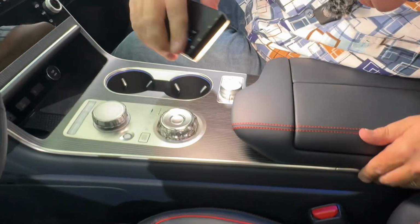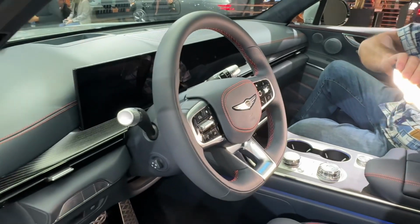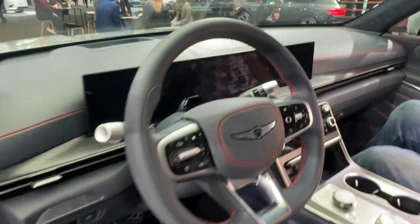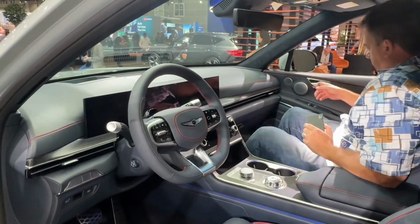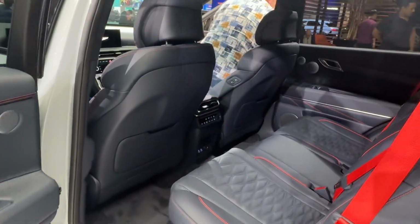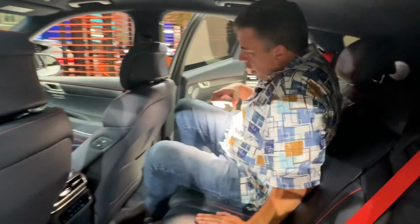I don't even know if I can open this up. Is there another button here? No. So it just opens kind of like a shell. Really cool pedals too. Stitching on the steering wheel. Yeah, really pretty. Let me check out the rear seat. Let me move up just a hair. Check out the rear seat. Oh, yes.